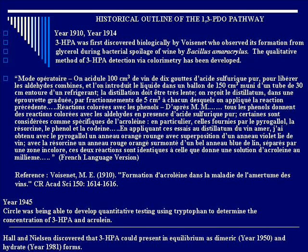invention of instrumentation methods to detect 1,3-propanediol and related products.